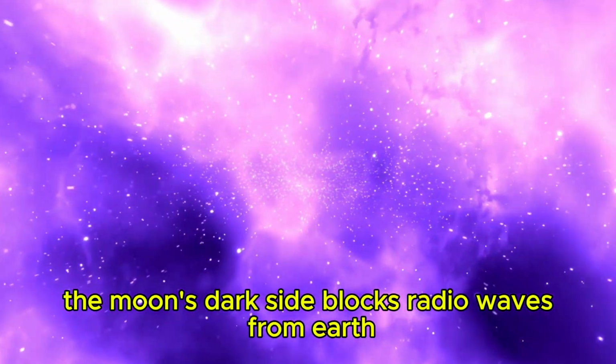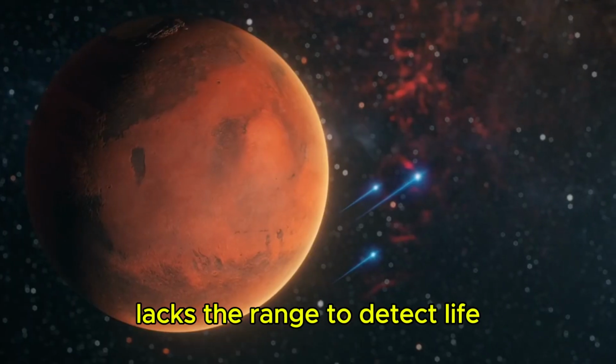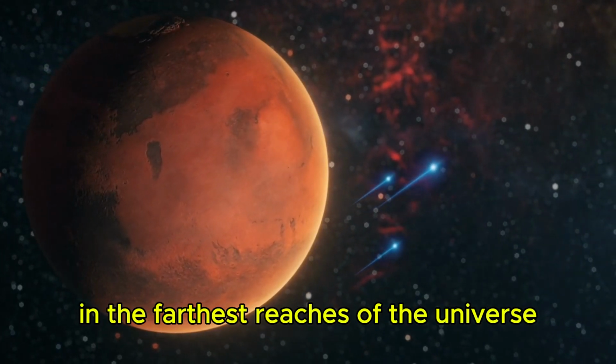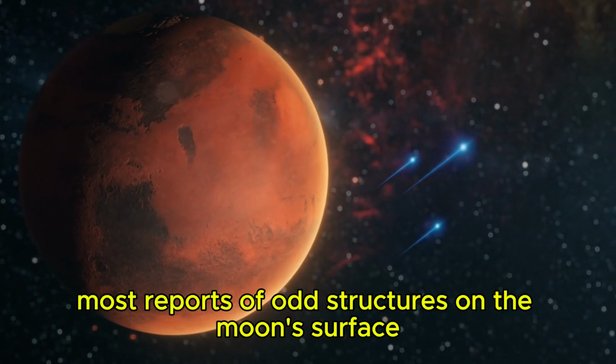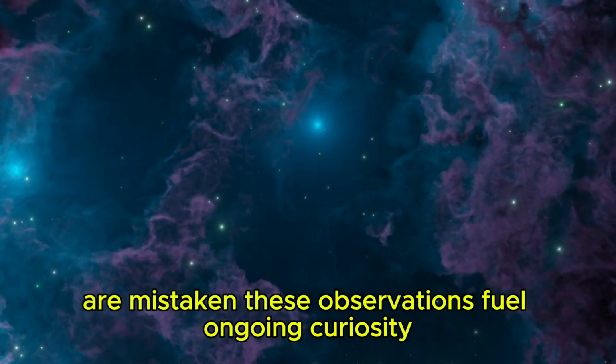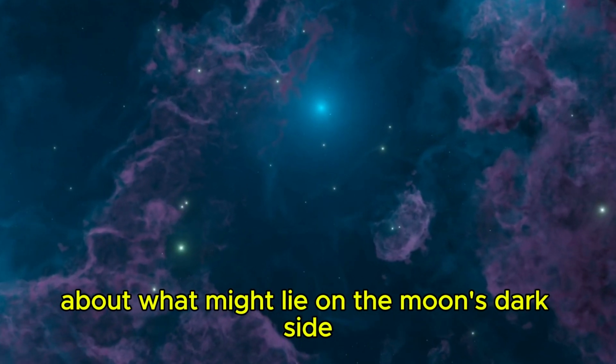We know the moon's dark side blocks radio waves from Earth, and our technology currently lacks the range to detect life in the farthest reaches of the universe sending signals. Even if most reports of odd structures on the moon's surface are mistaken, these observations fuel ongoing curiosity about what might lie on the moon's dark side.